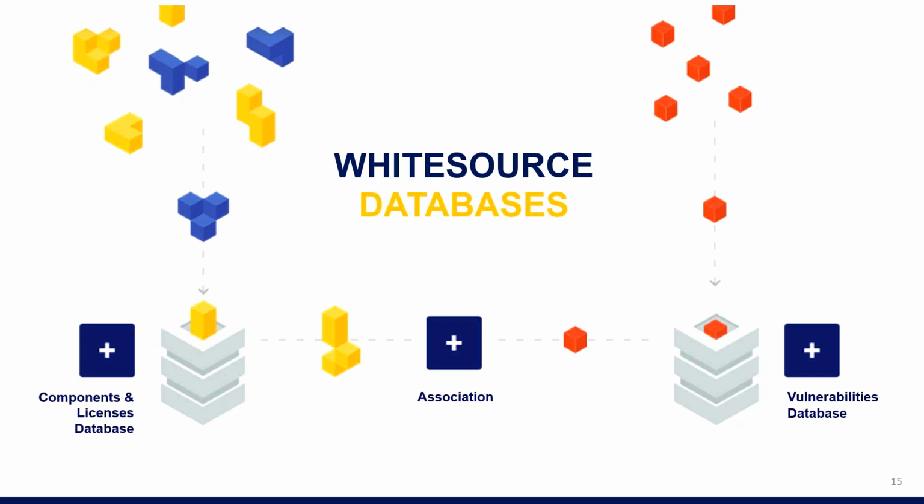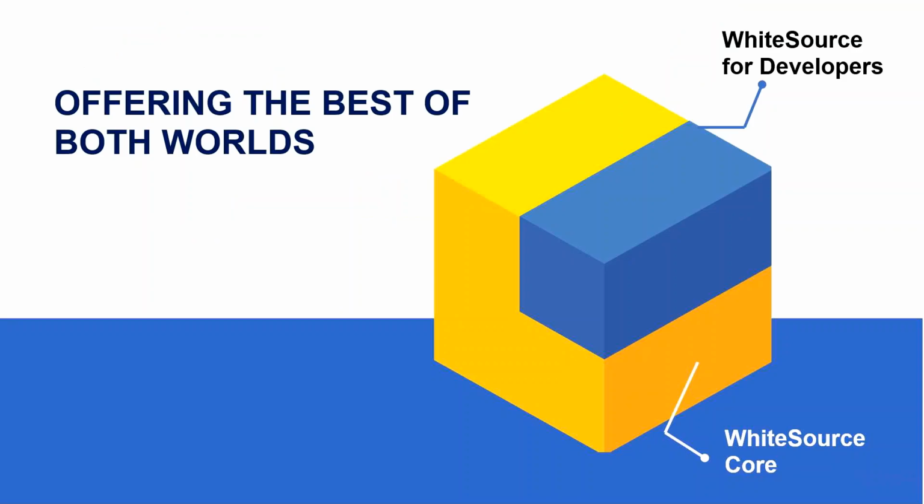When WhiteSource gives you the option to review your inventory, we will associate a component with its vulnerabilities and its license, so you will have all the information. So offering the best of both worlds, right?